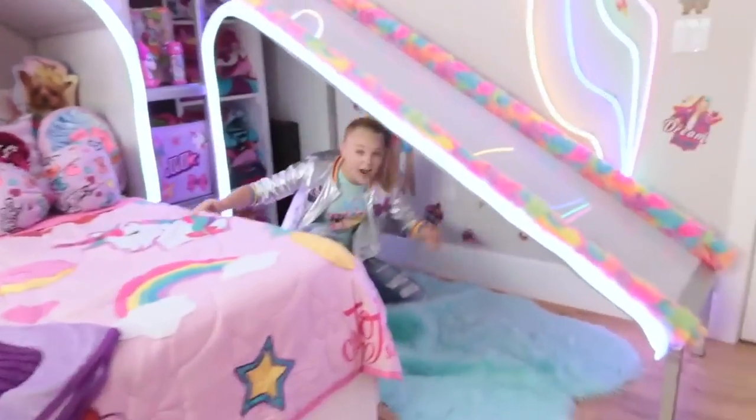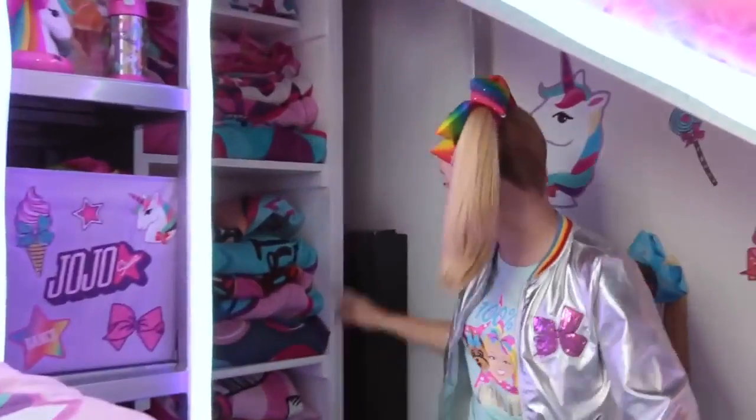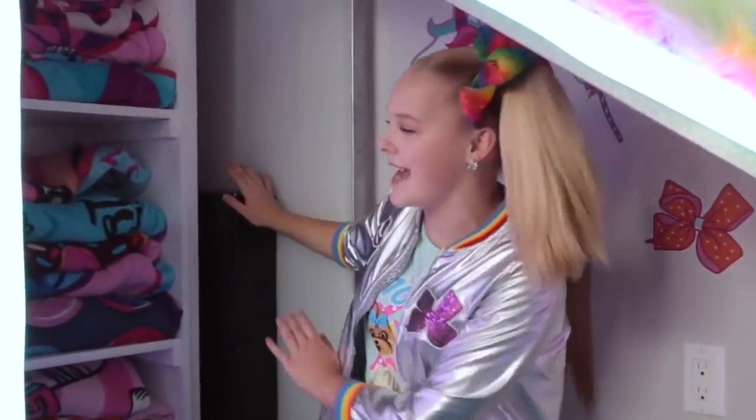We got this cool little under hangout area. It's pretty fun under here. We got all my blankets right there. We got this section of my YouTube flag back here, but it's hidden. We're gonna leave it hidden.